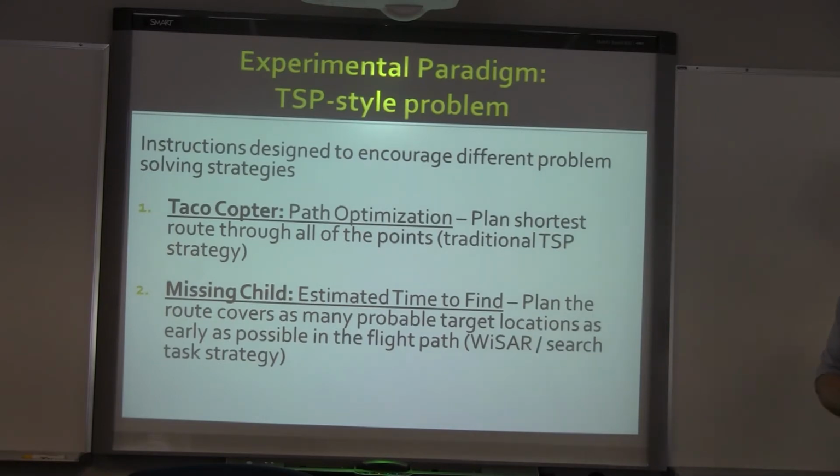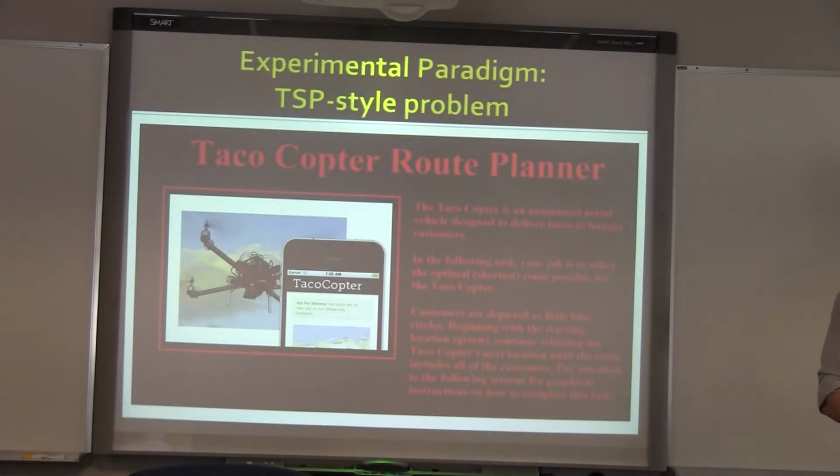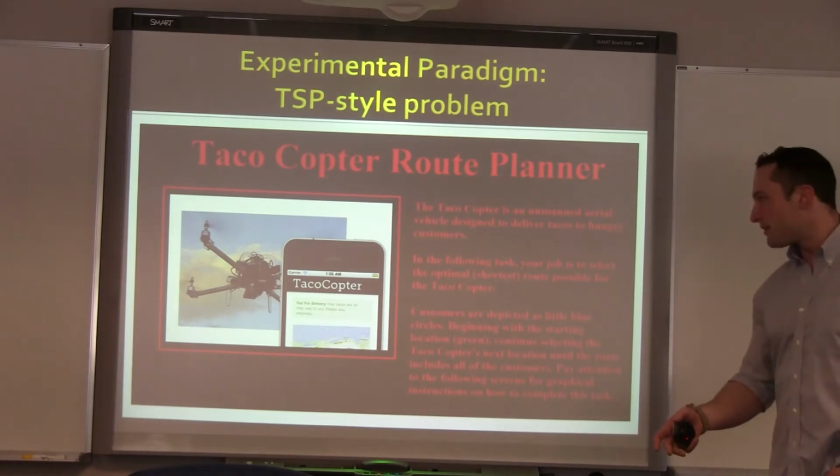Okay, so in order to constrain people into these different types of strategies, we gave them two vignettes. The first is that they were flying a taco copter. This is a quad rotor UAV designed to deliver tacos. I think Amazon came up with something like this and then I don't know if they were ever really going to implement it. It might have just been an April Fool's joke.